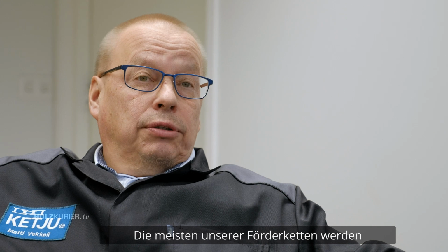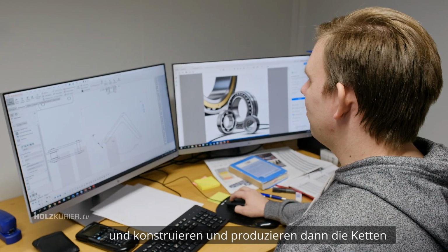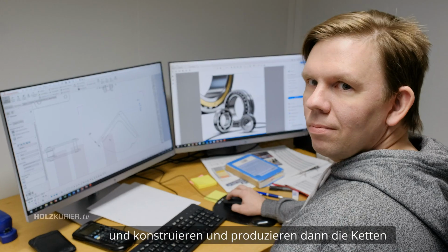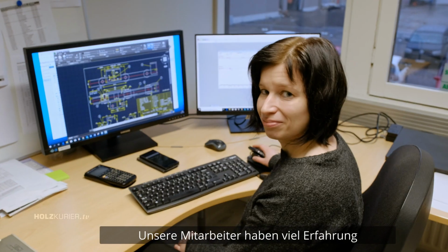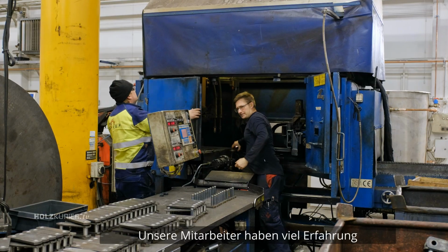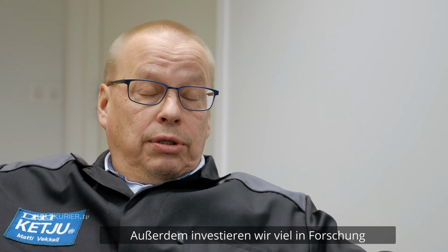Most of our chains are custom made for the customer needs. We get the customer specification, and we engineer that for the customer needs. We've been manufacturing chain for over 70 years already, and we have very experienced staff to manufacture things. Then we are always also investing a lot in R&D.